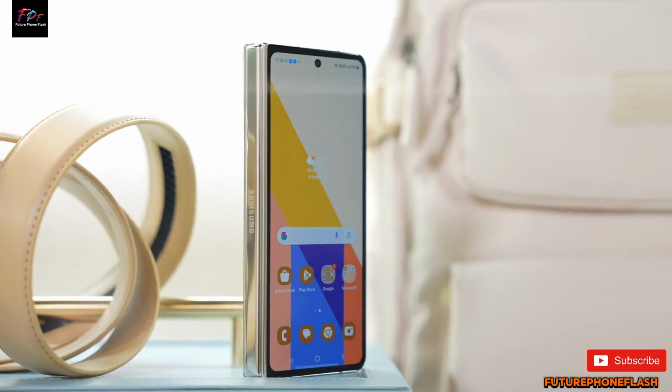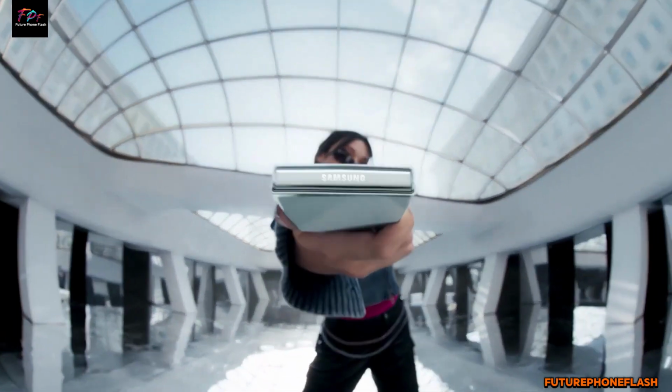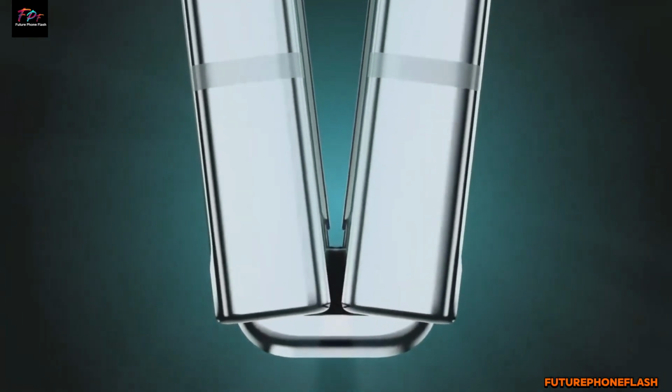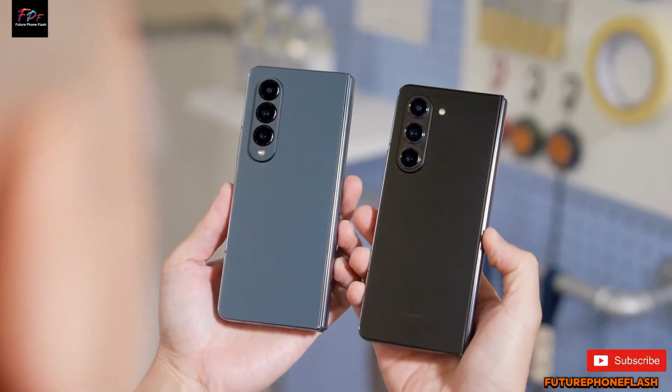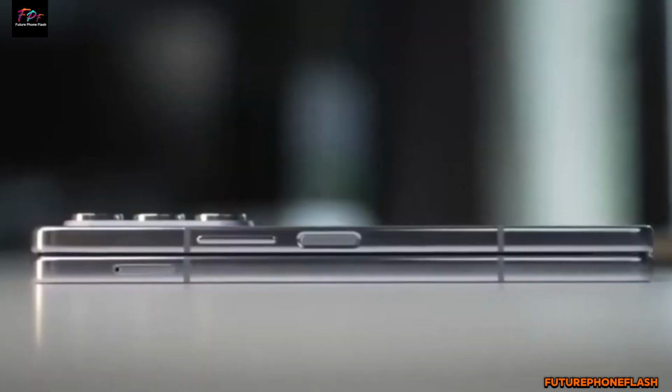Today, let's delve into the buzz surrounding Samsung's soon-to-be revealed wonders, the Galaxy Z Fold 6 and Galaxy Z Flip 6. These foldable marvels are set to dazzle us at the highly anticipated Galaxy Unpacked event. Let's dive in and see what's coming our way.